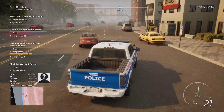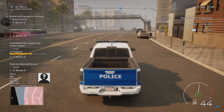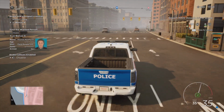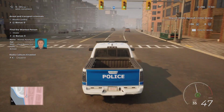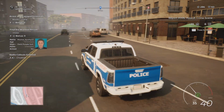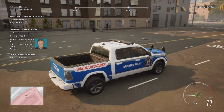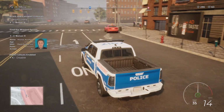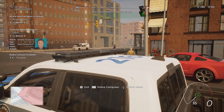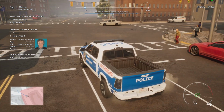But you know, so far this is actually really cool. I love the stuff in here, like the car napping. How do we get involved in that? Because they said that could be my guy. You're near the area where the suspect was spotted. Stay alert and keep your eyes open. Well, that's not the guy you guys told me it was. I looked at him and said, that could be him, and it wasn't. So we're not going to worry about that.